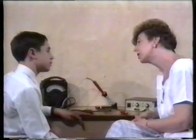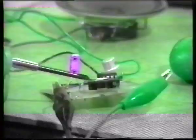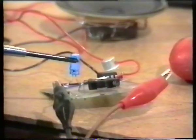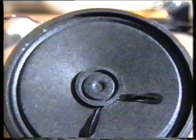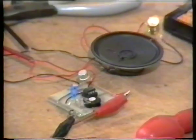How are you able to change the frequency of the sound from high to low? Well, there are two ways I can do this. Either by altering the setting on this potentiometer, or by changing the capacitors to a lower value. Why do you get a sound from the loudspeaker? Well, the multivibrator causes the loudspeaker to vibrate to produce a sound.